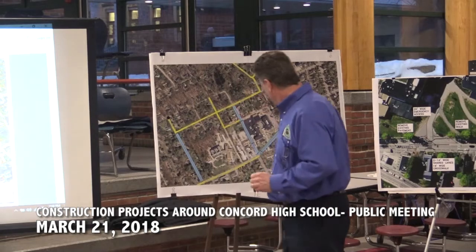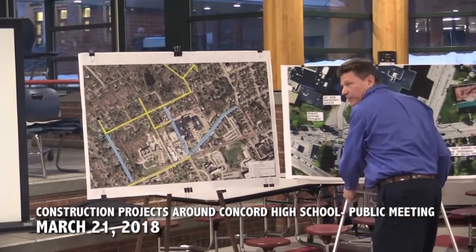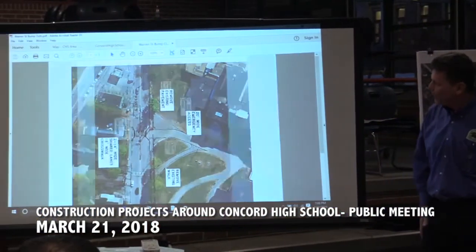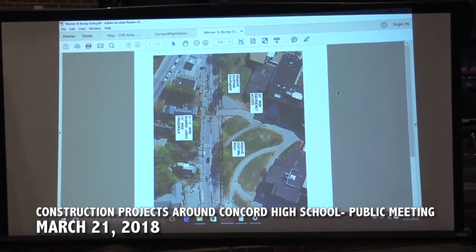The last thing I'll talk about is out on Warren Street. On Warren Street, we've talked to the school department about it, and this has probably been in the works for what, 5 years, 6 years? Yeah, it's been a while.